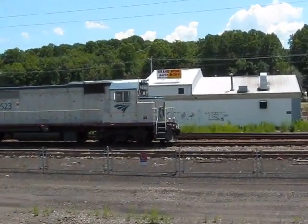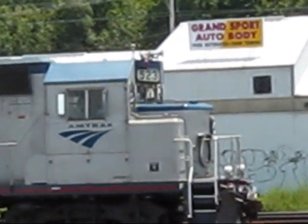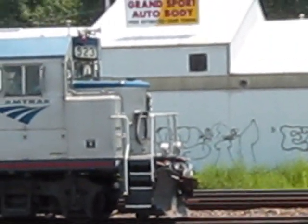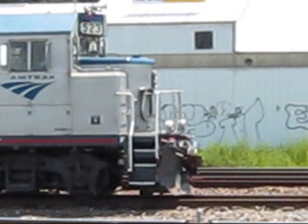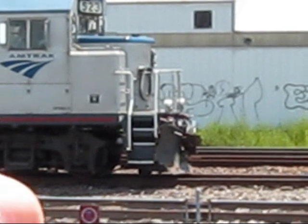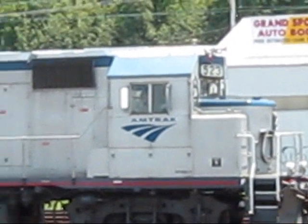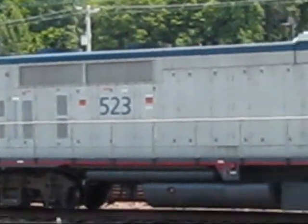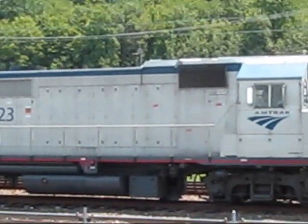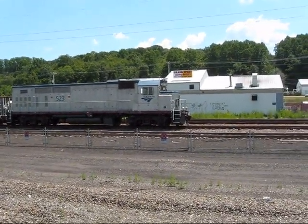Not really. But that's a beautiful engine. 523. And I'm looking right here, the nose is definitely shorter. It is maybe 2.5 to 3 feet shorter than the 521's nose. The 521 doesn't have that big bulge right there either. That's what sets this unit apart. It's got all unique features. Each one that's been rebuilt has different features than the next. I mean, some features are standardized, but this one is definitely icing on the cake. I still like the 521 though.